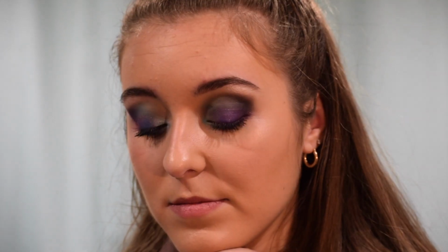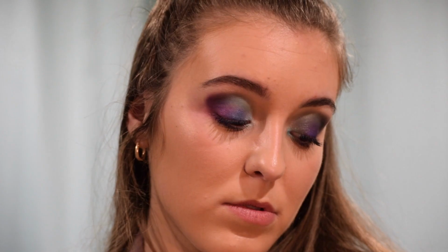So I literally think I finished both eye looks. This is what I did for both of them. Let me know what eye look you think turned out better in the comments down below. And we're just gonna stay zoomed in for this outro.